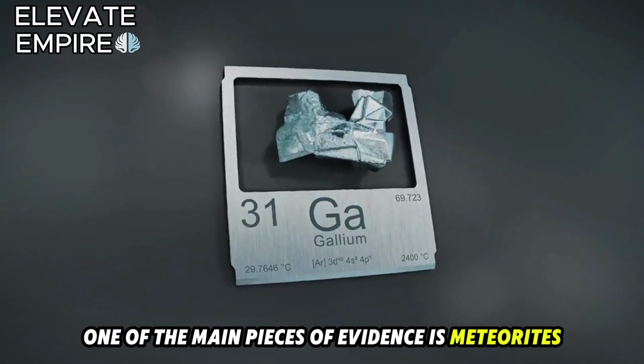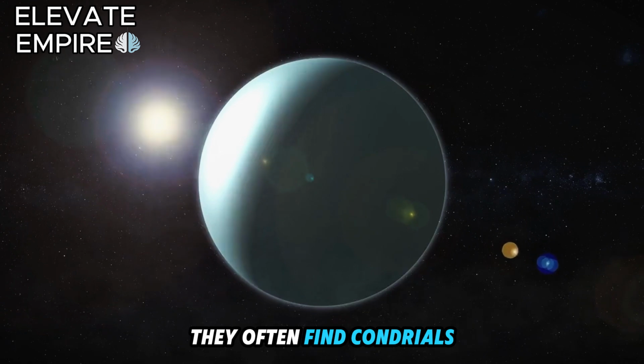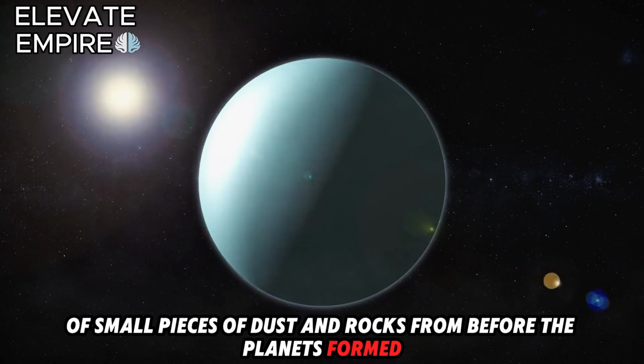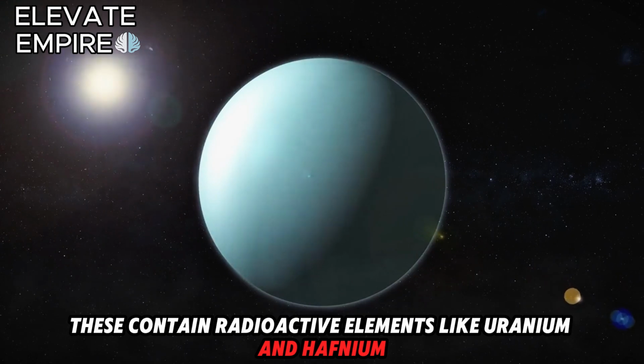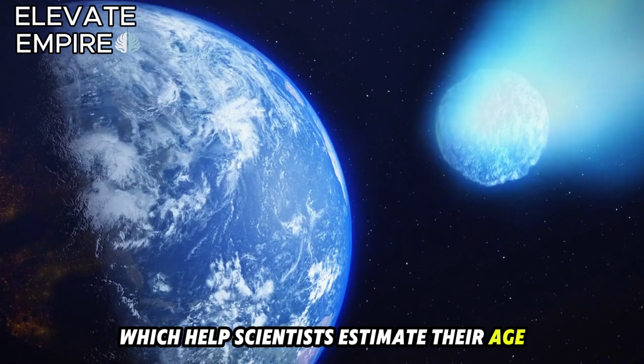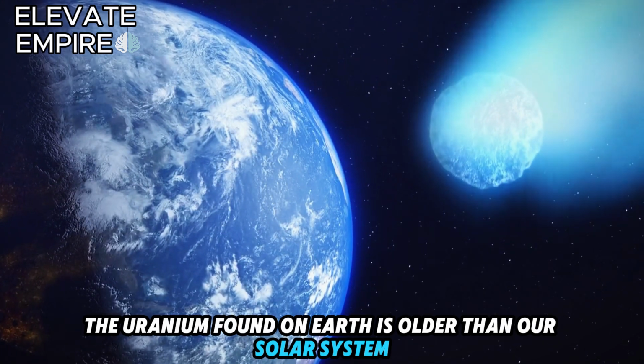One of the main pieces of evidence is meteorites. When scientists study meteorites, they often find chondrules, small pieces of dust and rocks from before the planets formed. These contain radioactive elements like uranium and hafnium, which help scientists estimate their age. Interestingly, the uranium found on Earth is older than our solar system.